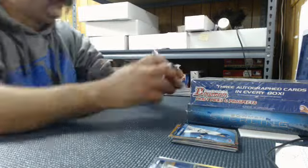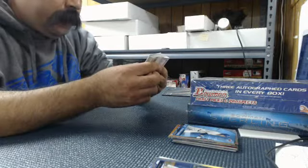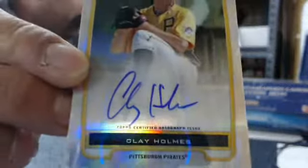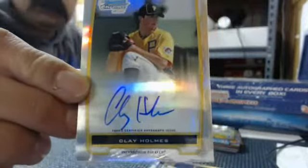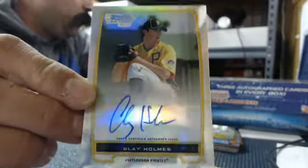And the last pack should have the auto. It does, and it's a refractor auto of... Well, let's show the Drew Pomeranz first. Refractor autograph, 220/500, Clay Holmes. What's up, Holmes? For the Pirates. Los Piratas, Clay Holmes, 220/500.